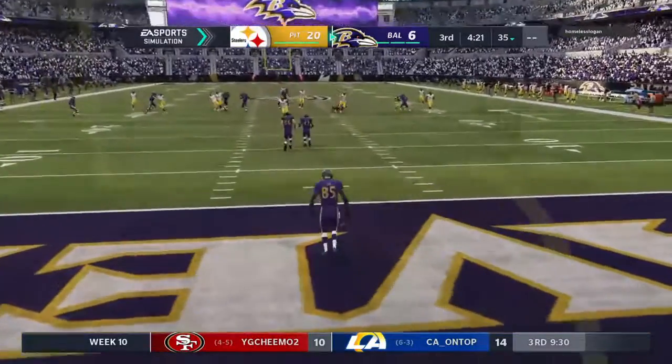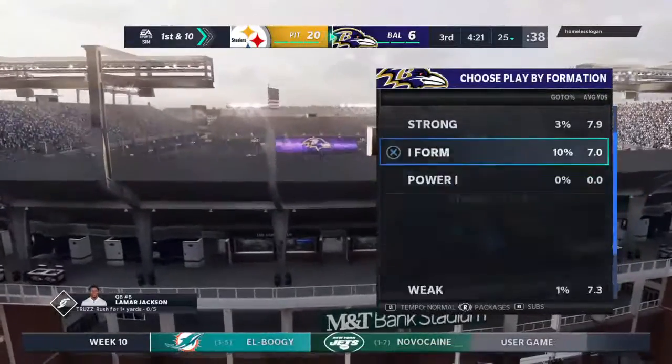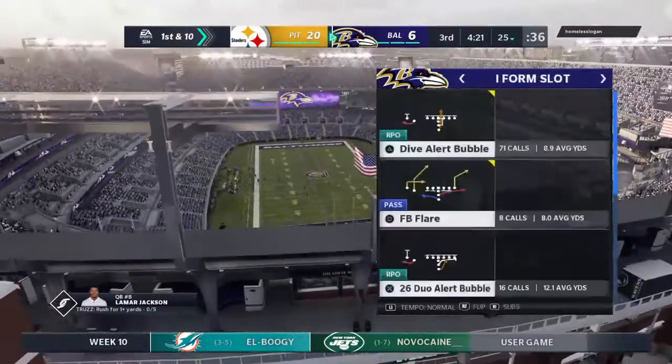Takes this about 5 yards deep, and this will not be returned. It'll come out to the 25, at their own 25-yard line.